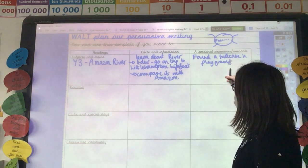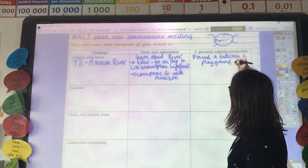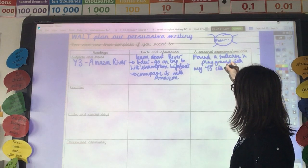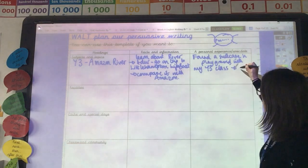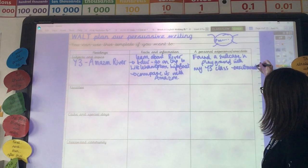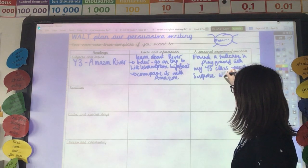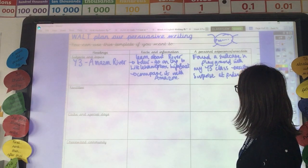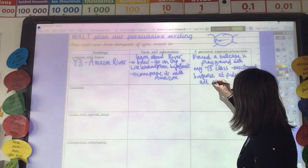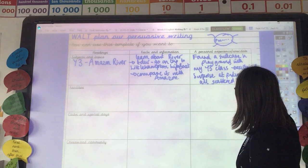So that was going to be my personal story, that I found a suitcase in the playground with my Year 3 class. And I really remember their excitement and their surprise at finding all these scattered belongings all over their playground. I think it had police tape round and things like that to stop them going into it in the morning. So that's a really happy memory for me from Year 3.